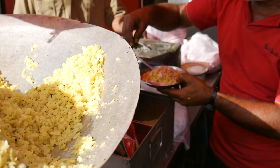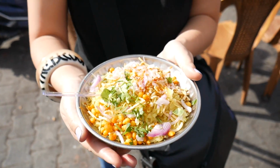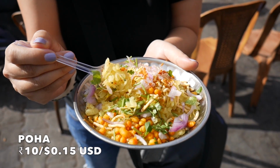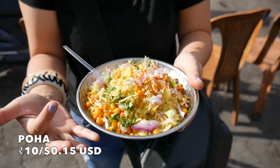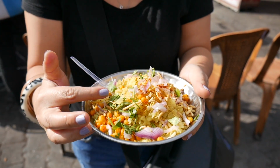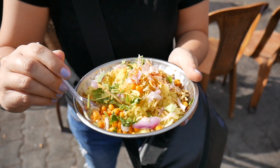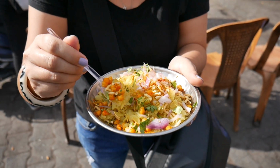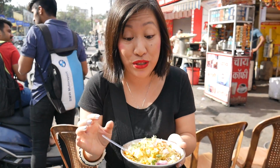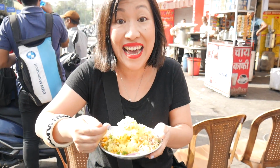This is the famous breakfast dish of Indore. This is poha. So poha is flattened spiced rice. You can see those yellow bits there, that's the rice. And then we've got a whole mixture of things added to it. So we've got some raw red onion, some coriander, sev, which are these crispy chickpea noodles, and there's some rice krispies also. And then the guy just chucked a bunch of masala over the top, so some spice. So let's give it a mix up and then give it a taste.